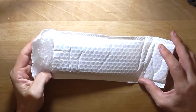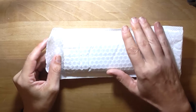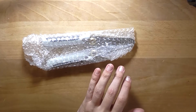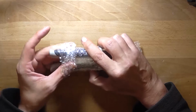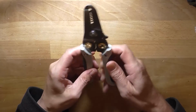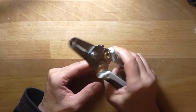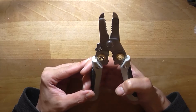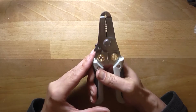So this looks rather interesting, and I can't remember what it is. Oh, I do remember what it is. So I'll get rid of the packaging and take it out of the bubble wrap, which is the only bubble wrap I've seen in this whole entire thing. It is a pair of wire strippers, and they're actually marked as electrician's wire strippers. We've got various different sizes here.